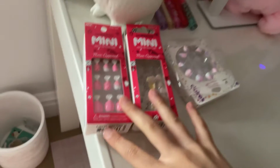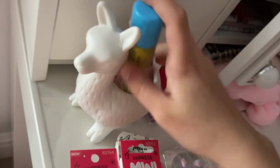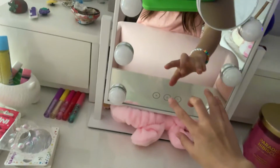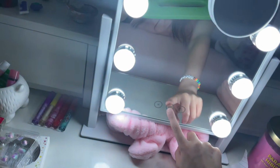Super cute. So I keep my fake nails over here. I barely even use them because they're too small. Then I have all these lipsticks. And then Easter really updated my desk because I never had this vanity part of my desk. I love it. Then you can turn it on. Yeah, I love it. I don't know what the powder button does, but it doesn't work.